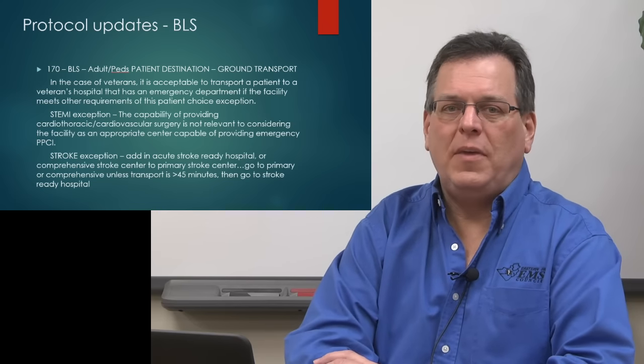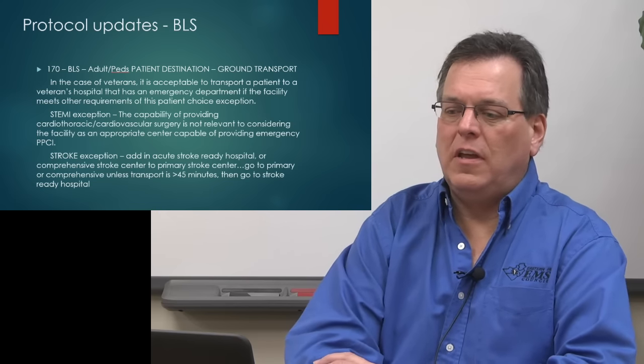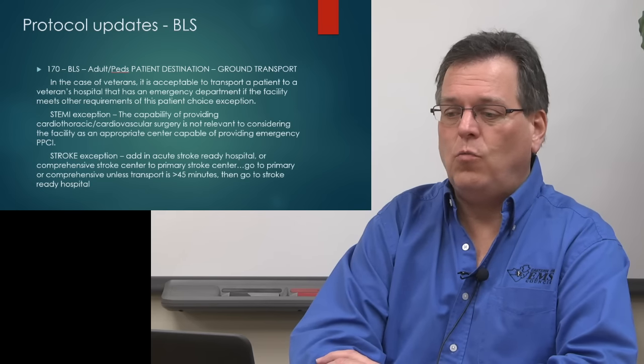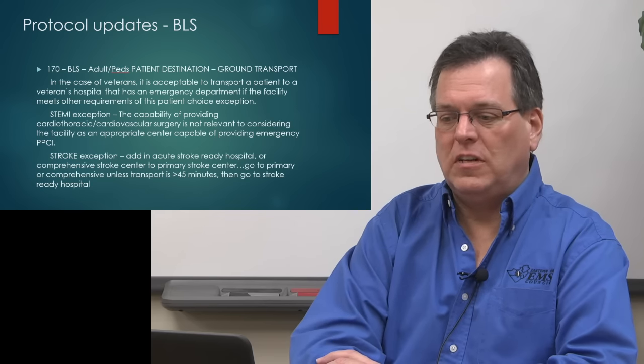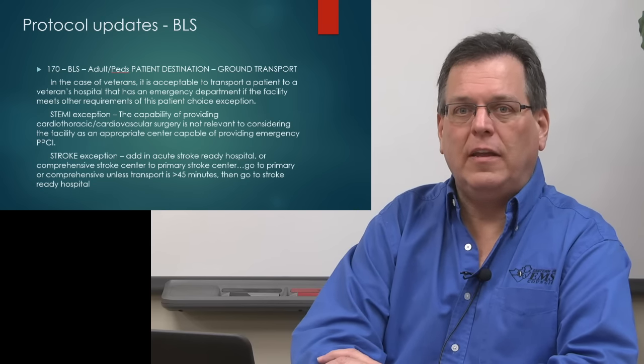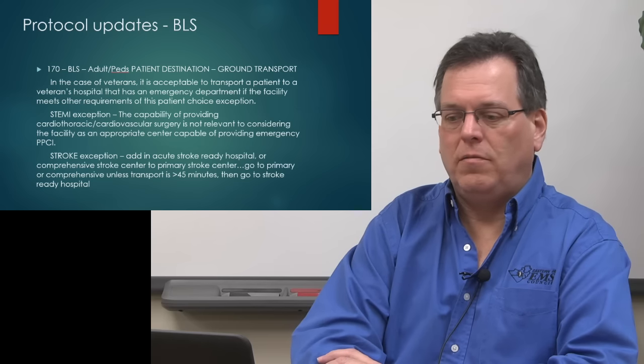With regard to STEMI, the capability of providing cardiothoracic or cardiovascular surgery is not relevant in considering which facility is appropriate as long as they are capable of providing cardiac catheter care.